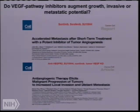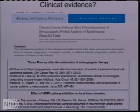Whether or not this is seen in the clinic, I think is arguable, and is a matter of discussion at the moment. There's a bunch of publications that focused on the fact that when you stop antiangiogenic therapy, tumors grow like crazy. So you can stop the growth of the tumors during the phase of administration. Once you stop that therapy, the tumors come back much more aggressively than they were initially. There are other publications like this one in here. This is not a comprehensive list.